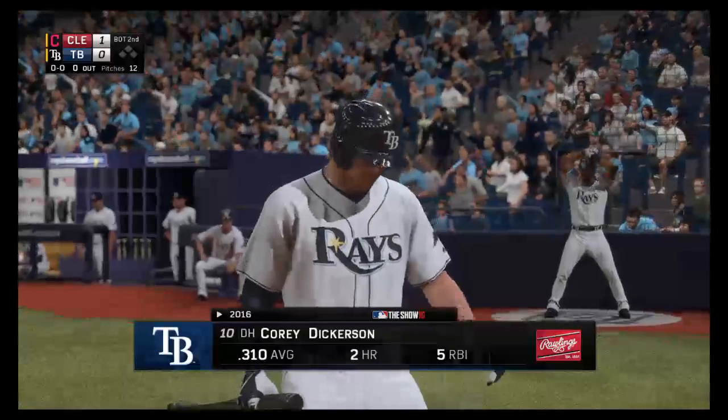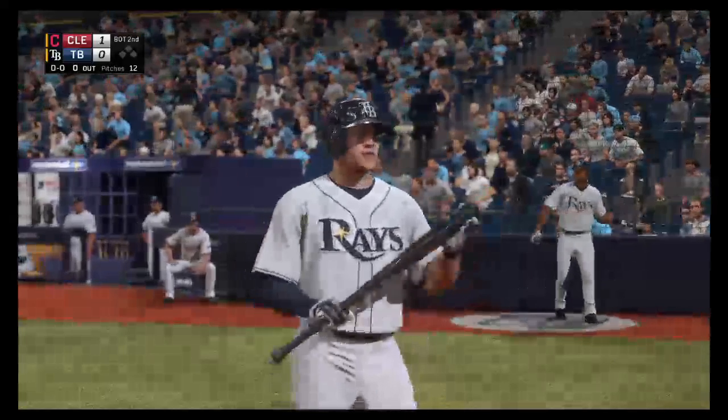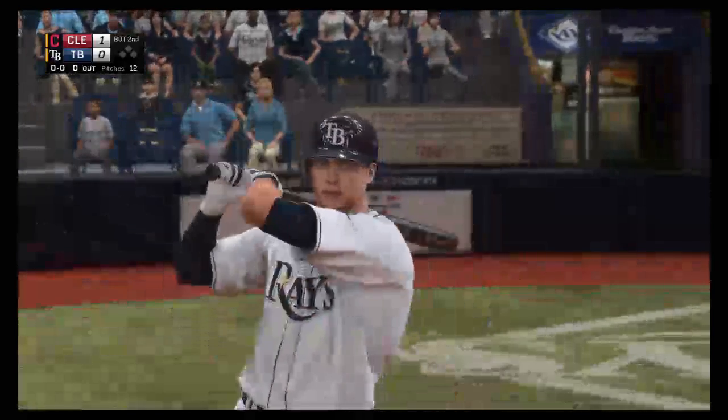Corey Dickerson will stand in. He, too, had 3 hits in the win last night. Well, this guy's hitting over .300 on the year now, and he had a good performance yesterday as well.